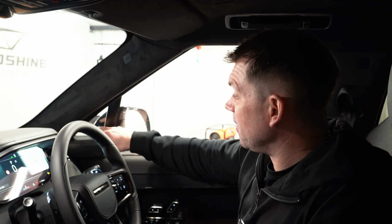And also one thing I really don't like is this window bar here, and they've put this little window in there. It just doesn't flow. They're obviously going on the whole minimalistic design with the rest of the car, but they've put something else in there. It just feels clunky.